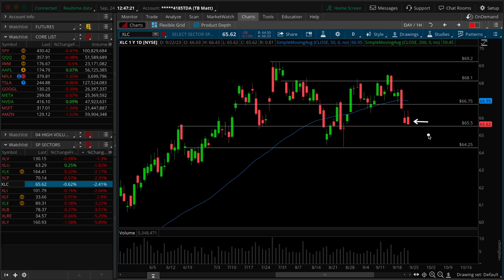Technically, Friday is actually a bearish engulfer, making a higher high on the bar-to-bar count and a lower low. That is extremely bearish, noting that there was no acceptance over the top of a red-bodied bar like that, and we should be expecting lower here out of our XLC.